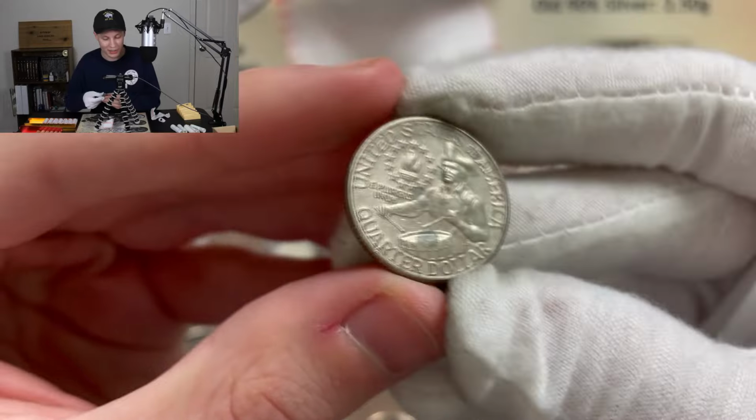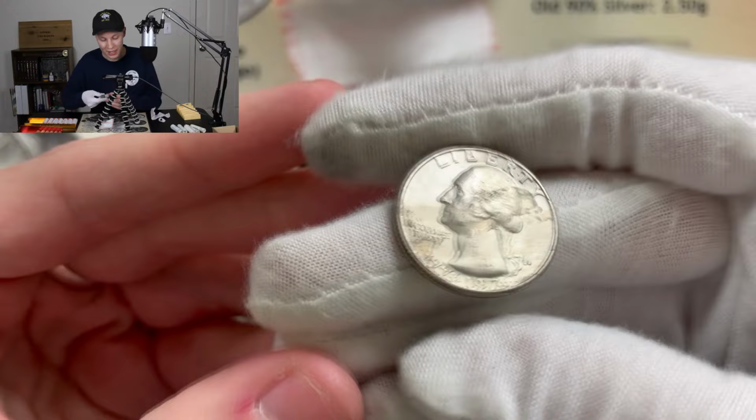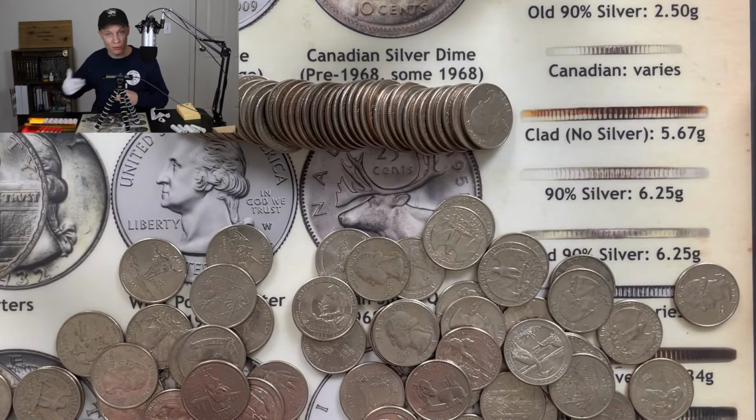But here is our Bicentennial Drummer Boy. Surprised we haven't found one out of any of the other 2 rolls we opened up. They do show up quite often, but like I said, I do like to pull them out. Alright guys, I'm going to go ahead and go through the rest of these. I'll just keep moving through the quarters, and if anything comes out, I'll definitely be sure to let you know.